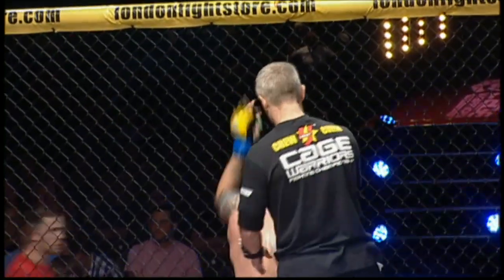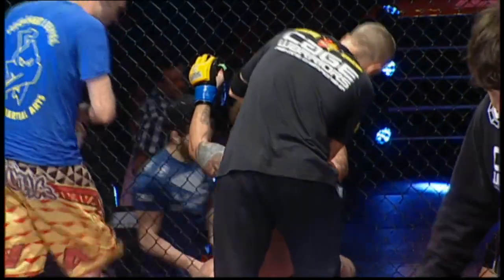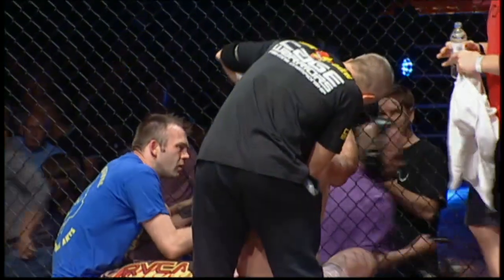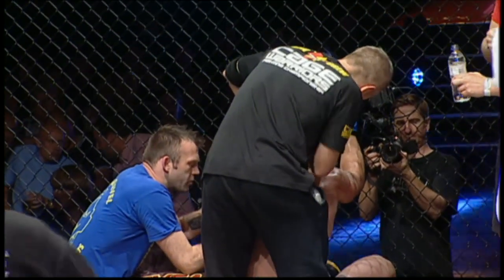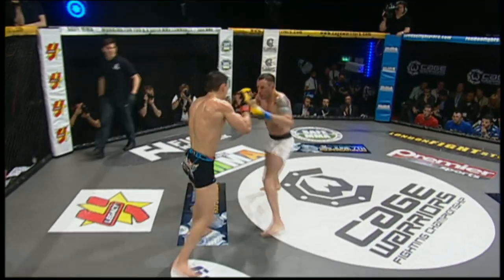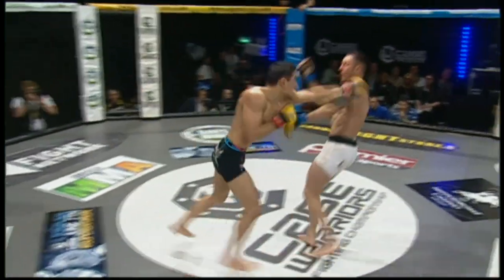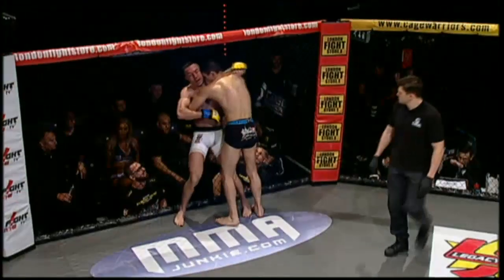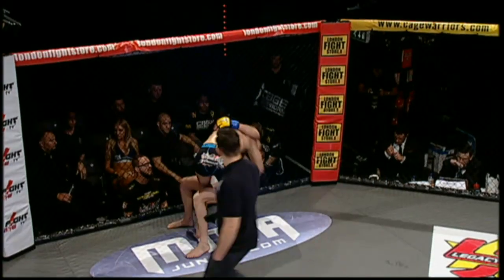Some great pressure earlier on from Martin Delaney, but some huge striking combinations from Hadzovic really hurt his man. And as the fight wore on, it was Hadzovic in that top position, chipping away with elbows and short punches. We're going to take a look at some of that action now as we see some replays from the third and final round. Big knee to start things off. Such a good strike from Damir Hadzovic, and there was the reap of the leg.